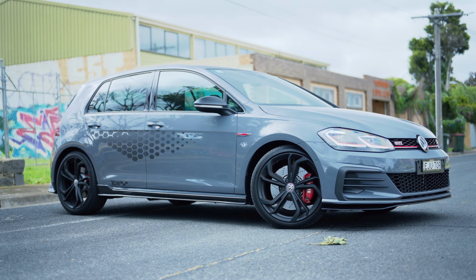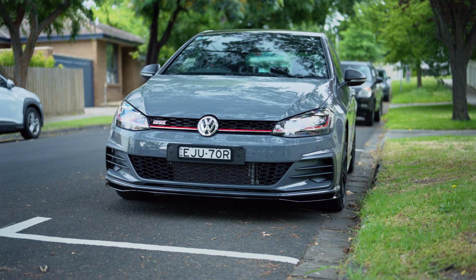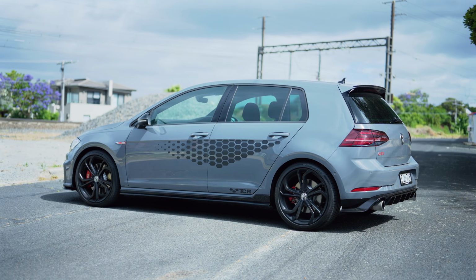The Golf GTI TCR is the final limited edition of the Mark 7 7.5 Golf. And honestly, it just looks stunning, truly beautiful. So what's so special about the Golf GTI TCR? Well, there are only 300 coming to Australia.